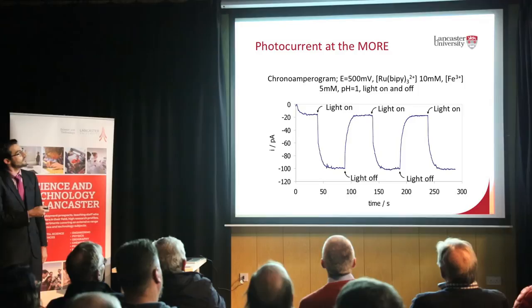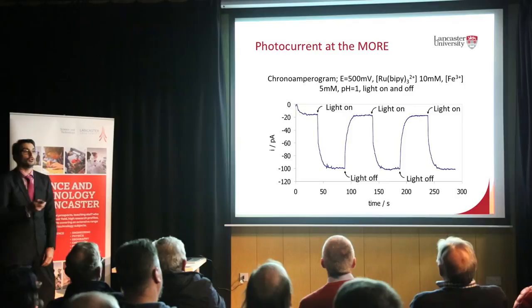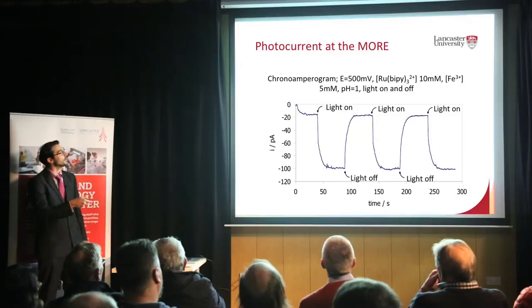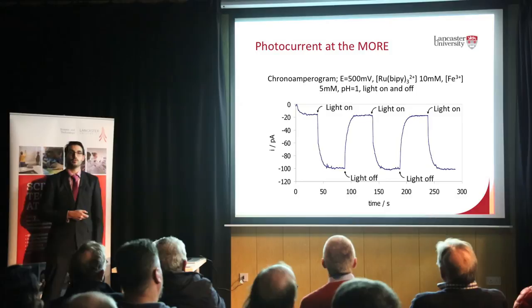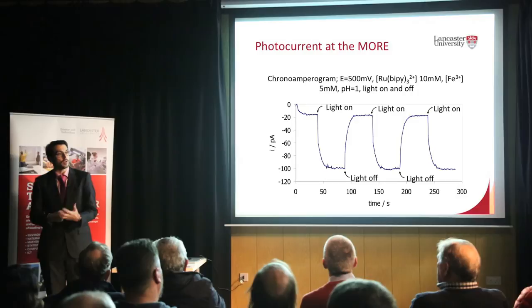Light off, turn the light on, you get this decrease, and then we reach a plateau. Turn the light off again, you get the increase, and you get another plateau. Now, two things to notice about this. My light off signal is around about the same value every time, and the light on is also around about the same value all the time. So I've got a sensor now that is actually reproducible. It can actually measure the photocurrent that results from a set of photochemical reactions and give me some information.